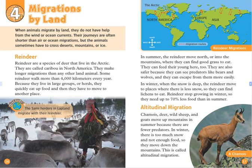In winter, when the snow is deep, the reindeer move to places where there is less snow, so they can find lichens to eat. Reindeer stop growing in winter, so they need up to 70% less food than in summer.